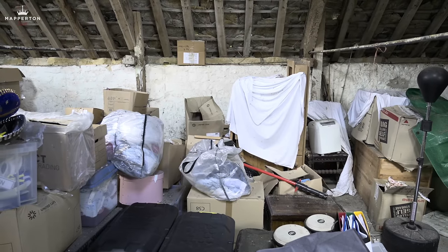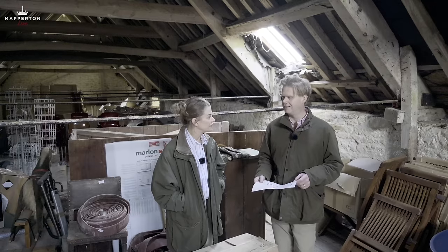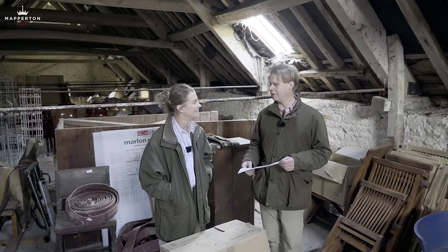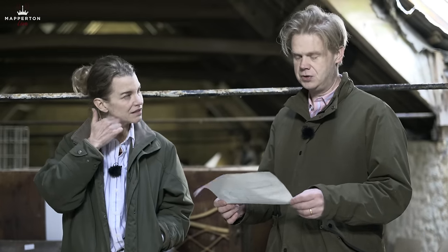But I mean, this is a huge project to clear this all out. So when are you thinking of doing this and how? How is this going to happen? I think if you started today, in about a year's time, we might just about have cleared stuff out of here. No, seriously. So this project is a huge project.